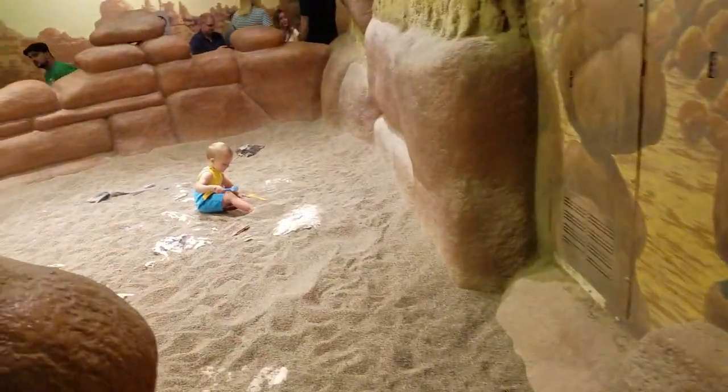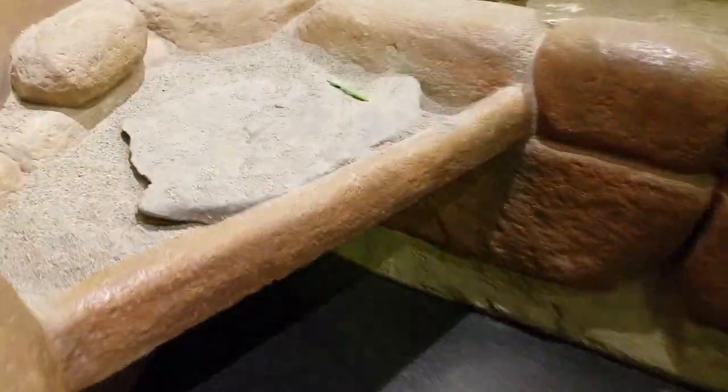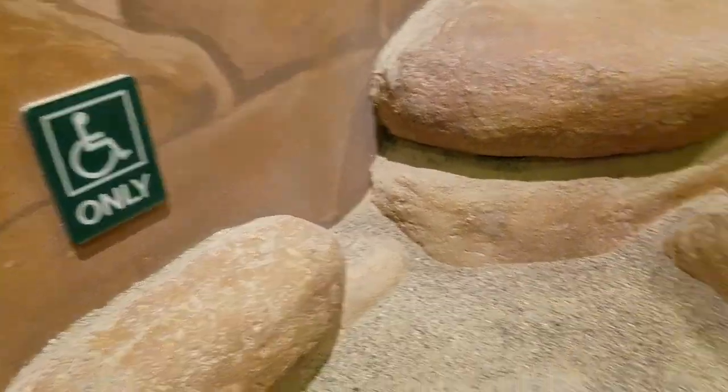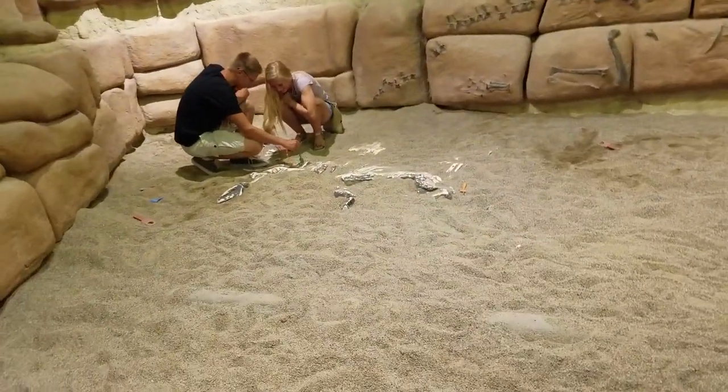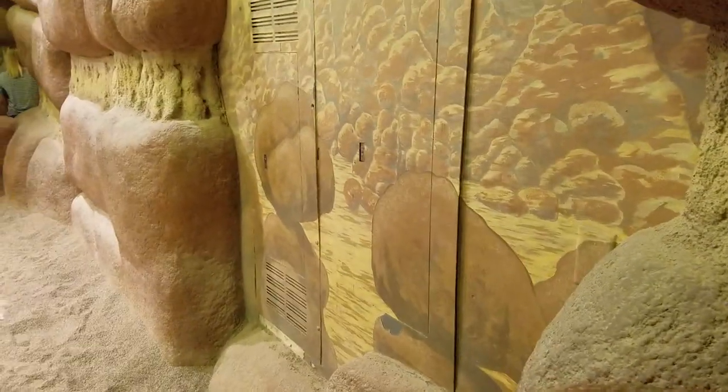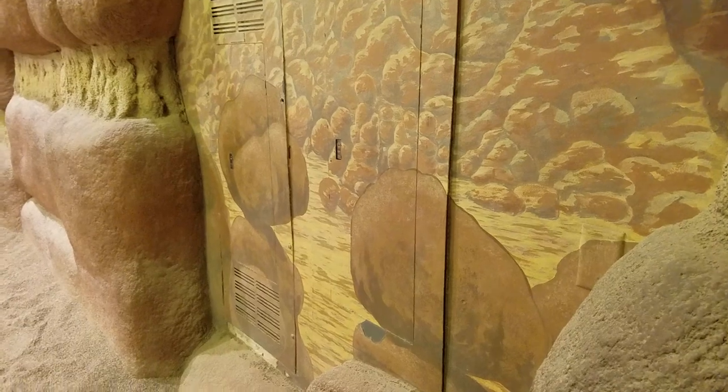And I'm sure I missed something cool, but. I have one of these too. They even have one for children who can't access the regular pit. Isn't that just thoughtful? In the little box over there. Okay. And this is not the whole museum, but it should give an idea of just what a great museum this is.